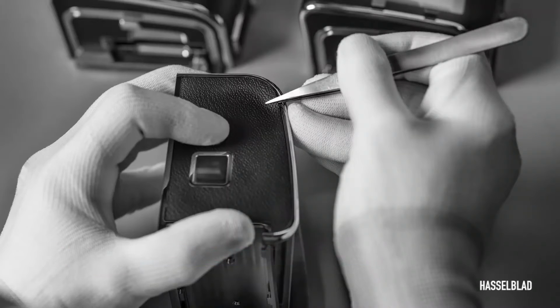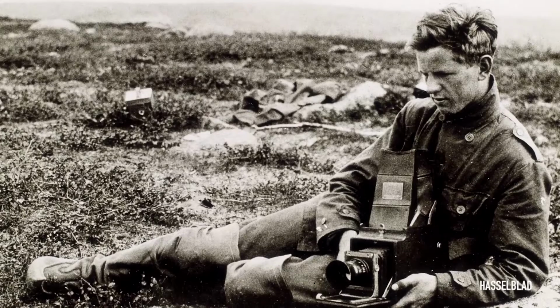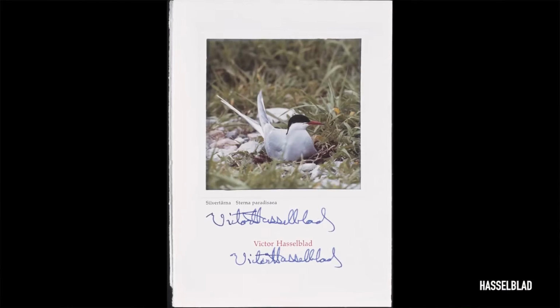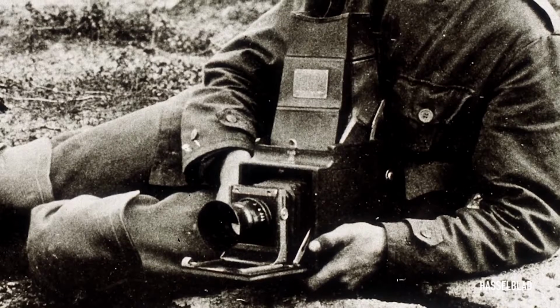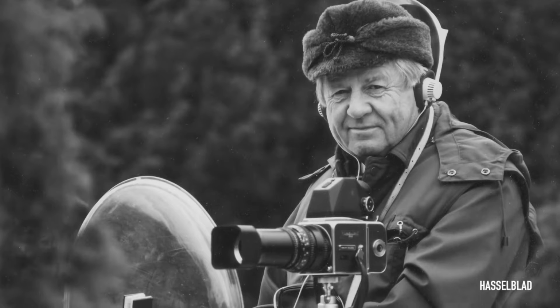My name is Perry Oosting. I'm the CEO of Hasselblad. It's 175 years since Hasselblad as a company existed. Victor was a passionate bird photographer, but his biggest frustration was that in those days the cameras were very big, and he started to develop his own camera. It's more compact and easier to use in a modular way.